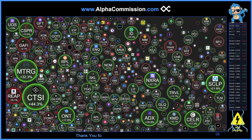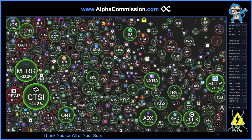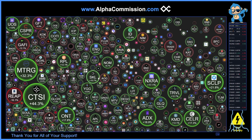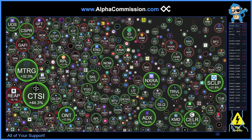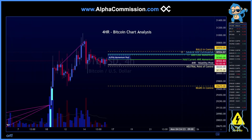Today on Alpha Commission, of course, we're going to go over that sideways action on the Bitcoin chart, as well as a little bit of green returning to the altcoins. You can still see it's a bit of a mixed bag with a red punctuating here and there throughout. Guys, let's just jump straight to the charts.